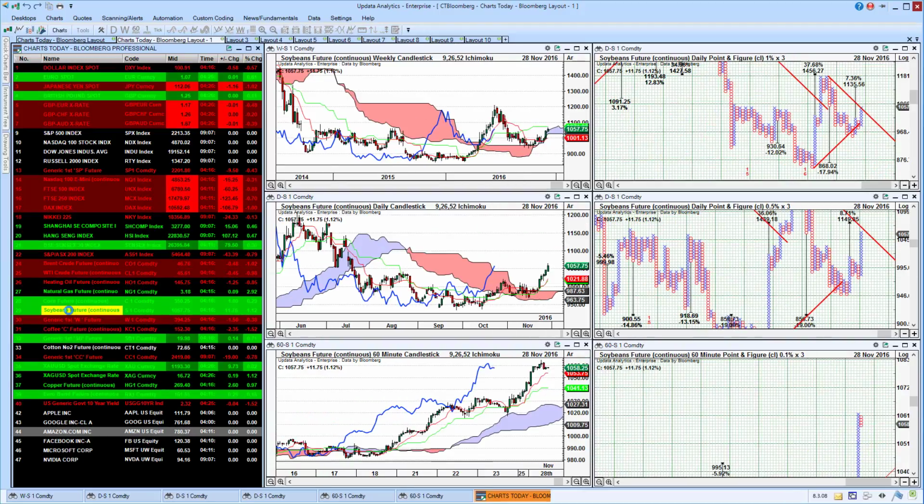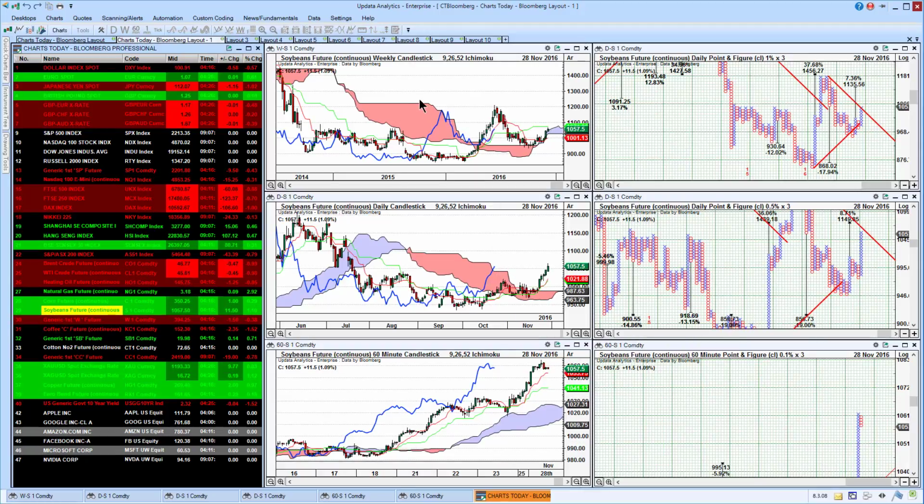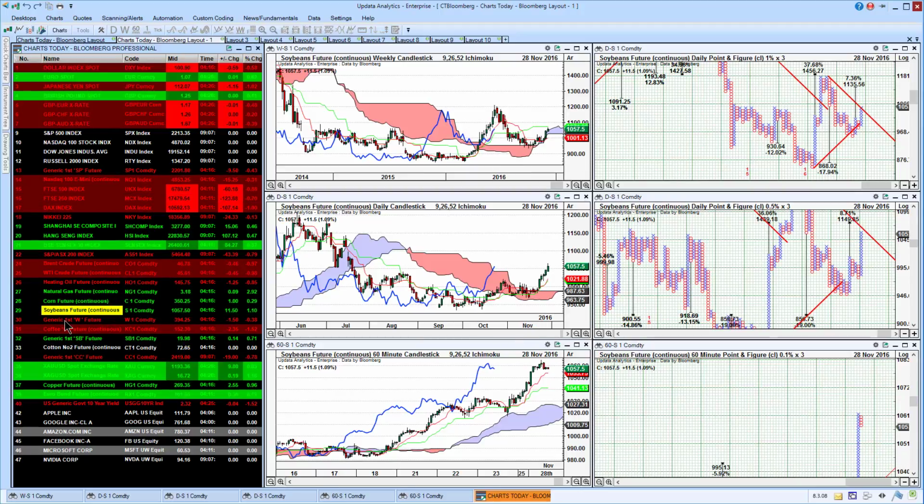Now, if we take a look at soybeans, really rocketing in the short term, through on the daily cloud in the medium term, and recovering off the weekly. So we are just seeing that. No clear short-term upside targets though. So it is bullish, but hard to see where we go next.